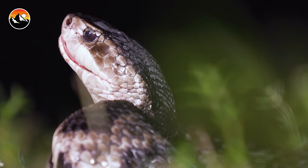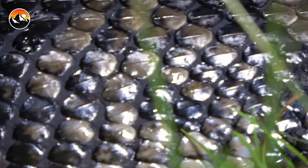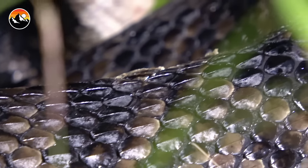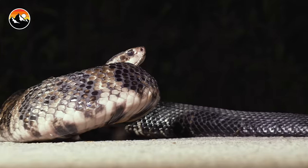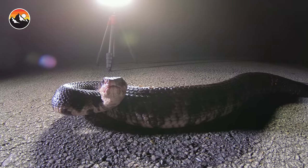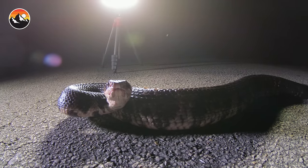It's important that you never try to catch or harass one of these snakes. And if you see one in the wild, remember that like all slithering reptiles, they simply want to be left alone. And if you walk in the opposite direction, your encounter with a notorious cottonmouth will be a completely safe one.